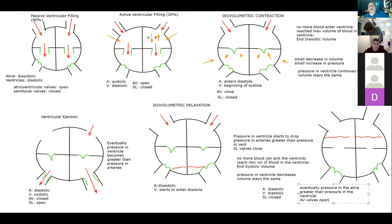And when the AV valves open, we now get the passive filling of the ventricle. Which is right back where we started. And our cycle has made one rotation. We're right back where we started, and we're ready to start again. Next thing that's going to happen is the sinoatrial node is going to fire an action potential, and the whole thing happens again. Go ahead, I interrupted you.